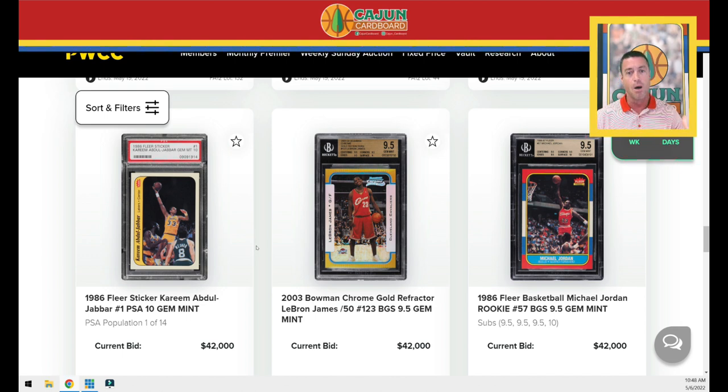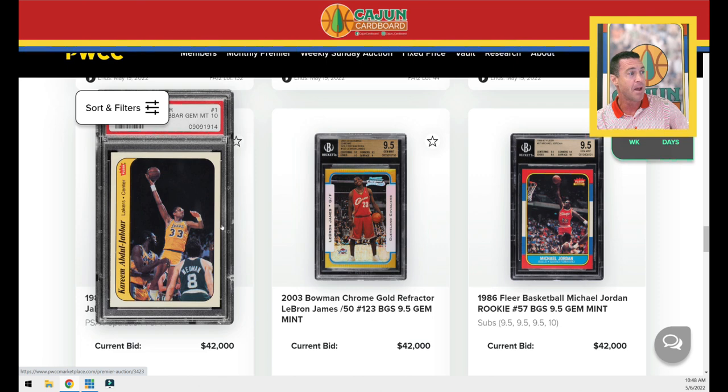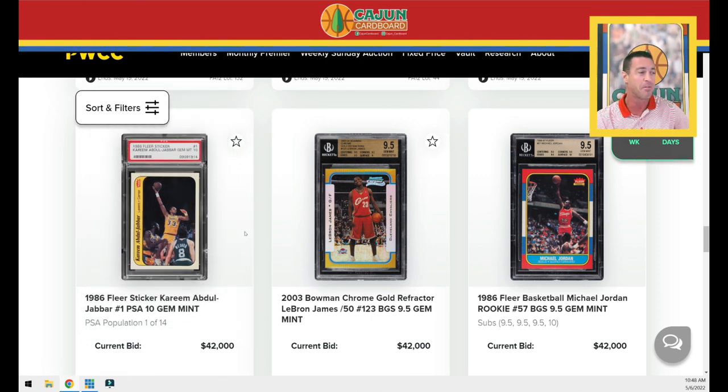I can take some of that money and pump it right back into the hobby and pick up some monster Jordans. That's my goal. So keep an eye on that card. I'm not going to ask you to say a prayer for me because that's not the type of thing that I solicit prayers for or that I pray for. But hopefully it does well. And so it's going to end up being a nice little return and a nice investment.